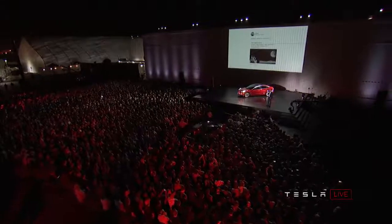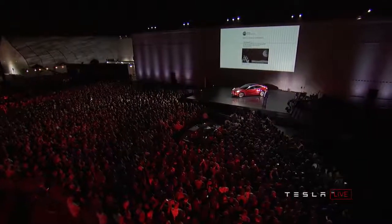So then a frequent question I get asked, I noticed it popping up on Twitter quite a lot. Where is my Model 3? Sometimes not phrased quite as nicely as that.